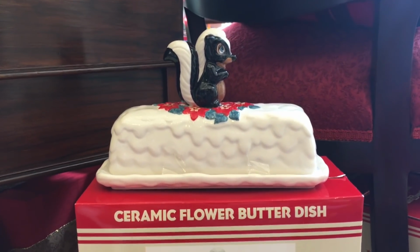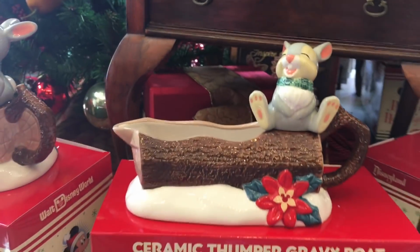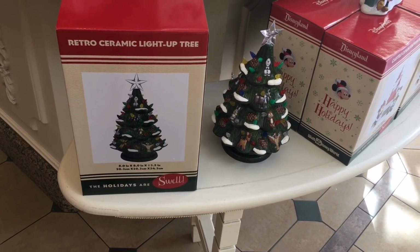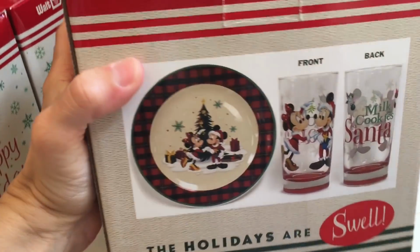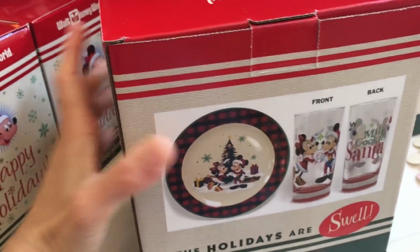Sorry, it didn't have a price for the tree, but check out this butter holder. That's so cute. And a gravy boat with Thumper. Okay, we found the price. It's $60 for the tree. A little expensive, but super cute. And then they have this plate and glass set. Milk and cookies for Santa, and it is $26.99.